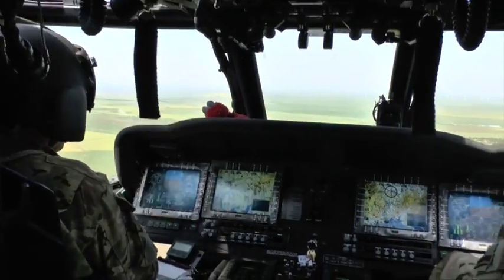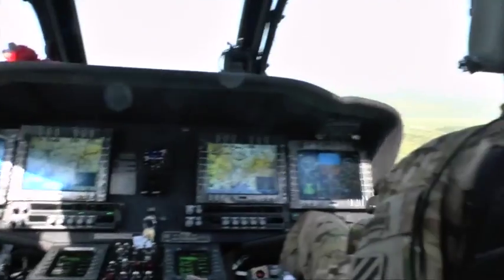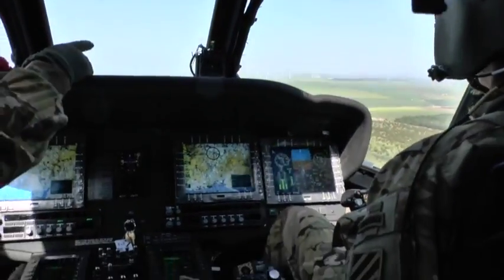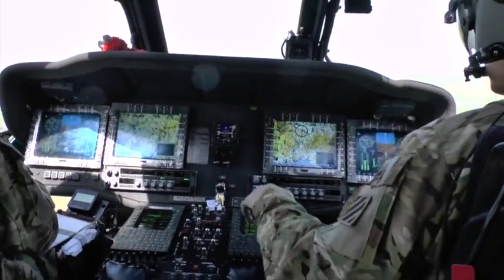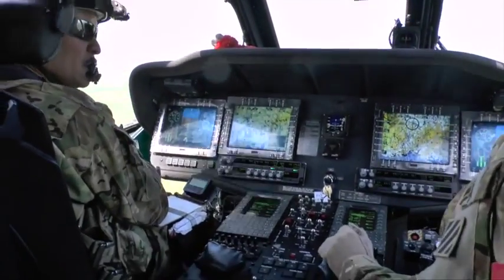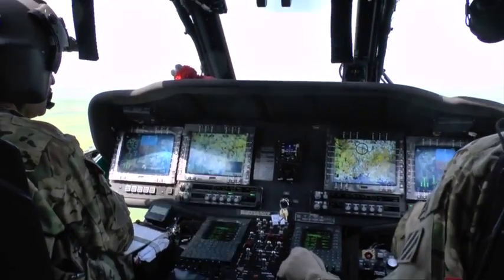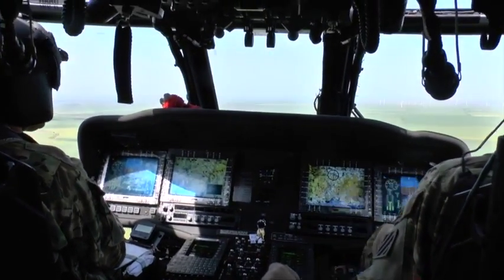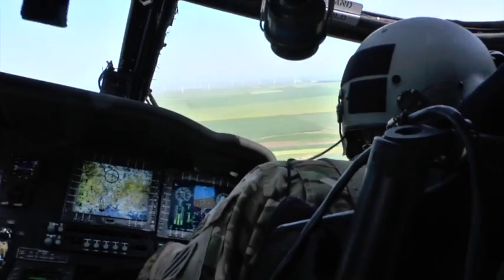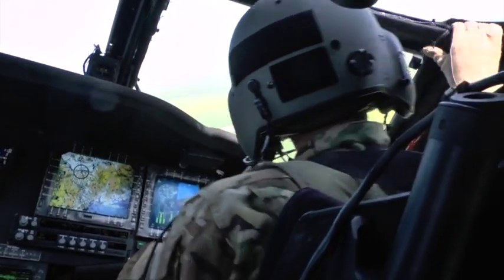So as mission conditions change, as environmental conditions change, you always know how much power is available in the aircraft, how many troops you can take, and how far you can go with those troops, with how much fuel you have. It's a very efficient piece of equipment for the pilots up front, and when properly utilized is very beneficial to the mission in rapidly changing conditions.